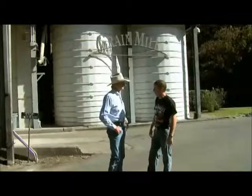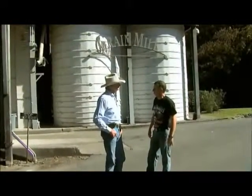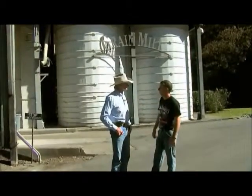Quite a process. How much grain will you use here in a day? Right at 20,000 bushels of corn a day. 20,000 bushels of corn. And all trucked in at night normally? Sure is. That's a lot of grain. Make a lot of whiskey. It does. Yep.